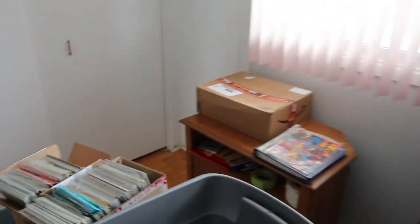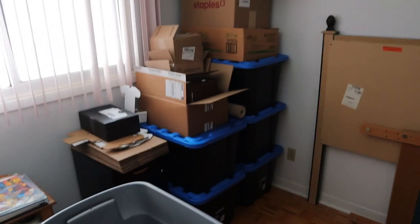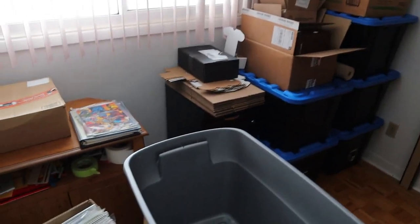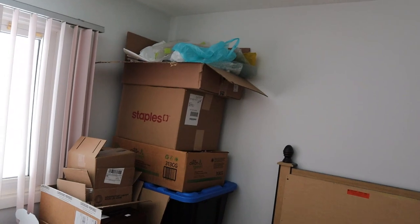All the comics we recently did sell, and I did share that in previous videos, and this is what's left. But this room does look a lot nicer now. We actually have spots for all of our supplies. The boxes are over there. A lot of the supplies for shipping are up on the top here as well. But we have everything pretty much cleared out from what there was.